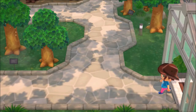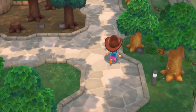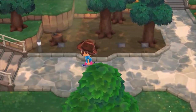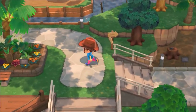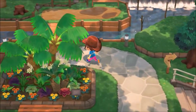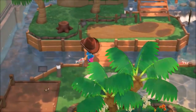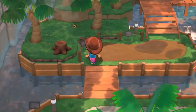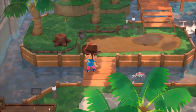But I've just gone into the butterfly exhibit so that I can show you around. Now I'm not going to go around the whole thing because it's quite large, but you can just basically see a selection of the bugs that I have caught. So there's a beetle sat on that stump there, there's a beetle hopping around there, you can see a bee in the tree. And also for some reason some of the fish are in the butterfly exhibit, so that river has koi swimming around in it. So there's a little koi that's just swum under the bridge there, you've got another butterfly. But yeah, so it's a really pretty museum.